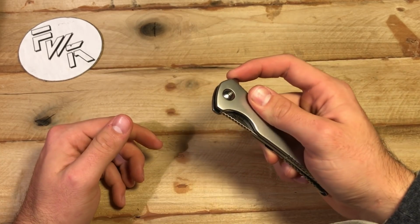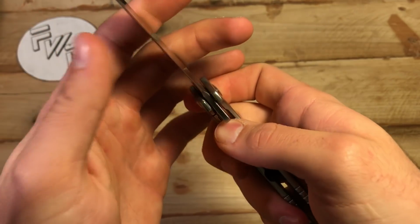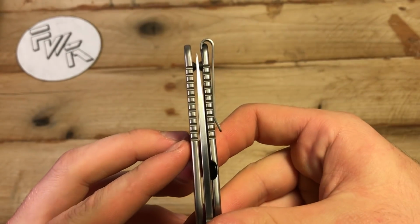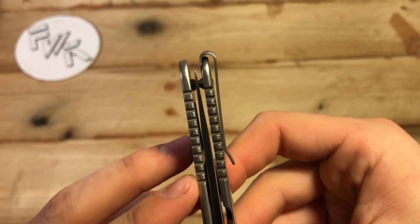But that frame lock is definitely solid with some pretty high lock bar tension. I mean, that lock bar really wants to stay engaged, which is probably a good thing so you don't end up having the knife close on you. The centering to me looks dead on, as well as the edge bevel there. Nothing's skewed to either side.